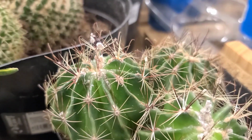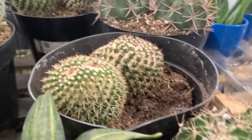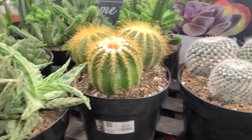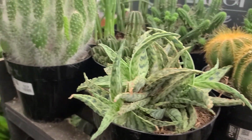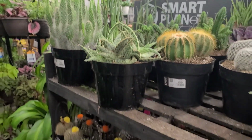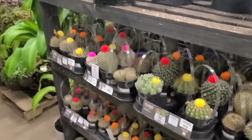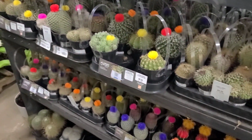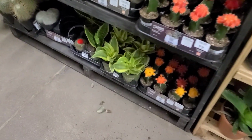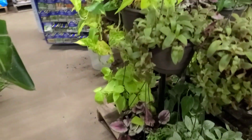So this is what mealybugs look like on a cactus. You're welcome. That's nasty, but the rest of them look fine, thankfully. All of the different babes over here, that fuzzy one is supposed to be white and fuzzy. All of the stupid flowers on these cacti that drive me insane. Some snake plants down here, and then the other side here of the hanging basket section.